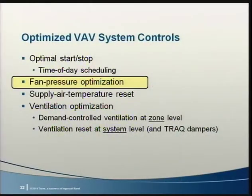All VAV systems save fan horsepower at part load by reducing airflow. That's one of the main reasons the industry embraced VAV systems in the 1980s. But high-performance VAV systems can save even more energy by using energy-efficient fan capacity control strategies. For us, that means fan pressure optimization. Of course, we've covered this topic in detail in other broadcasts, but it's still an important high-performance VAV strategy.